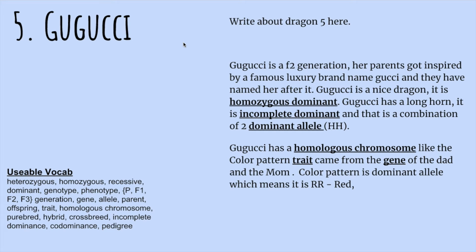Gugusi is an F2 generation. She was my mate in the F2 generation. Her parents got inspired by a famous luxury plane named Lucy, and they have named her after it. Gugusi is a nice dragon. It is homozygous dominant. Gugusi has long horns. It is incomplete dominant. It is a combination of two dominant alleles. Gugusi has homologous chromosomes, like the color pattern trait came from the gene of the dad and the mom. Color pattern is a dominant allele, which means it is capital R and capital R.